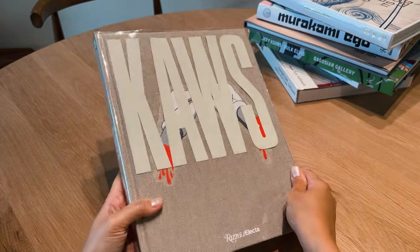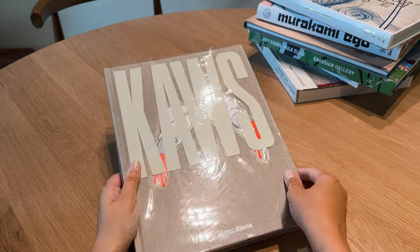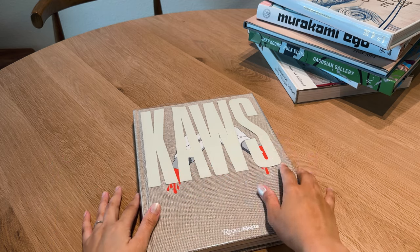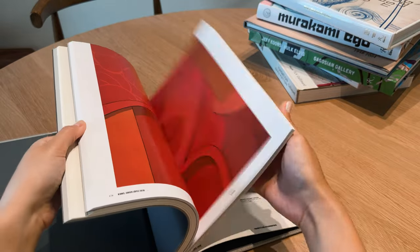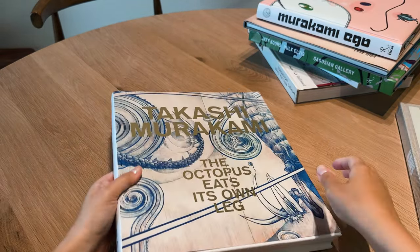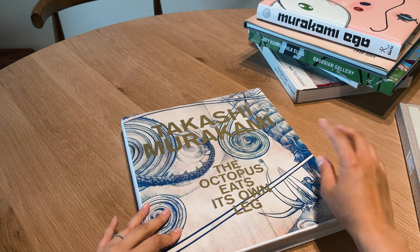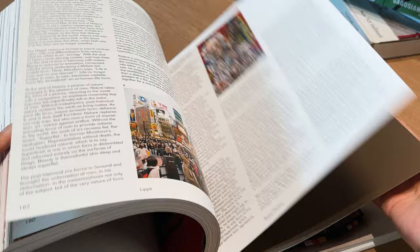And next, this is the Cause book. This is one of my husband's picks. You'll soon see that my husband and I have completely different aesthetics. I like to go for the more minimal style, and he likes a more colorful and more pop art type of style. And this is Takashi Murakami. Takashi Murakami is one of his favorite artists, so we have a few Takashi Murakami related items in our apartment.